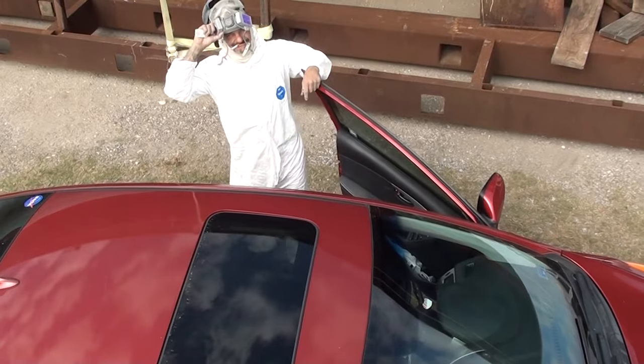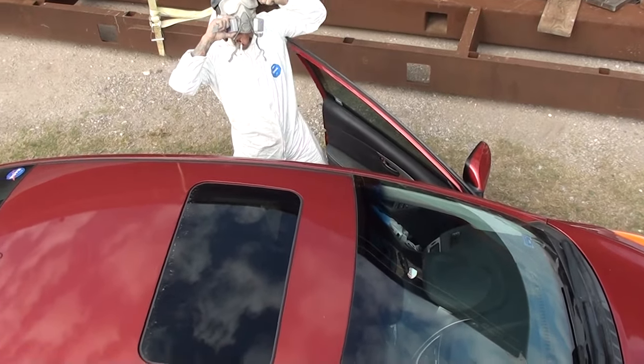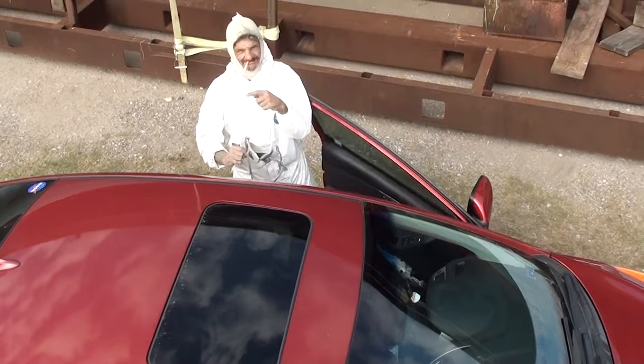Thanks for parking there. If you hadn't parked there, it'd be me holding everything up. You got drunk in the garage.